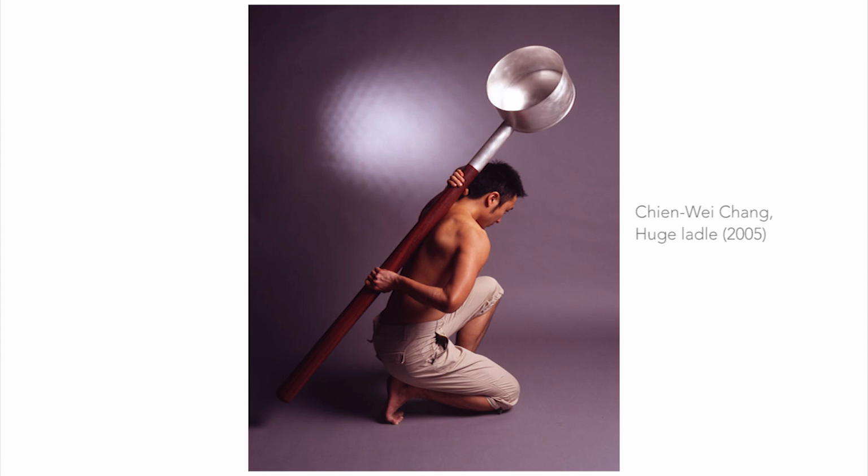Each ladle has its own depth. Some are shallow, some are deep. I believe there is a very intimate relationship between an object and its collector. Each ladle reflects each individual and has its own journey to go on."